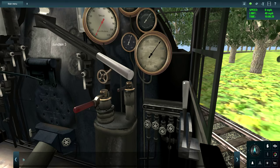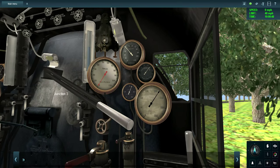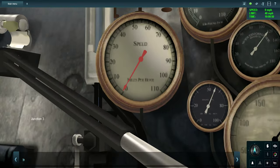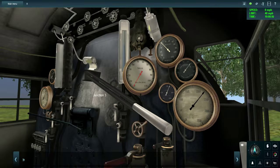Okay, we got the throttle, the reverser, the brakes. That's interesting, the speedometer goes up to 110. Can it really go that fast? Well, I guess we'll find out in a little bit.